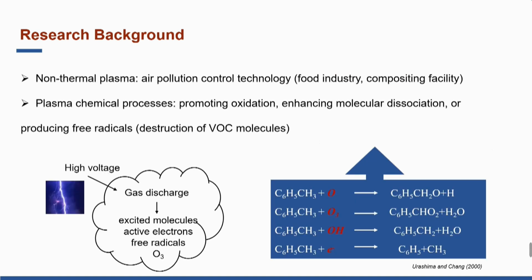Non-thermal plasma is an emerging technique for air pollution control and has been applied in other areas like treating waste gas from the food industry or composting facilities. Plasma is a result of gas discharge, which may lead to gas ionization. Plasma chemical processes are effective in promoting oxidation, enhancing molecular dissociation, or producing free radicals, which may all be involved in the destruction of VOC molecules, such as the toluene transformations presented below.